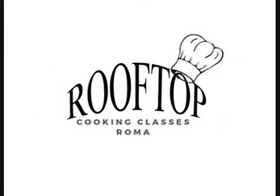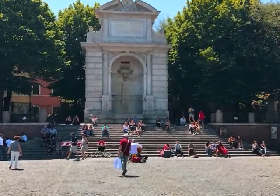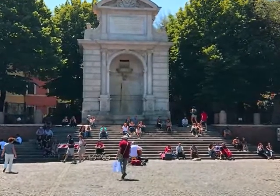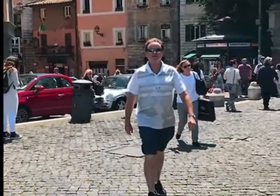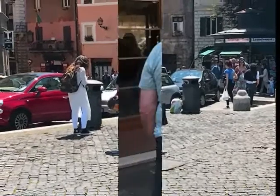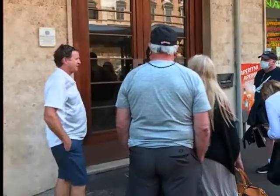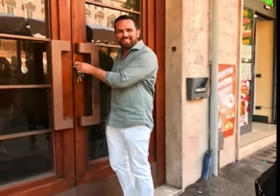Rooftop cooking classes in Roma, Italy. We were going to meet our driver at the plaza in Trastevere to take us to our cooking class. Well, here comes Dale and Vicky and Nancy with shopping bags. But we all made it. We arrived at the cooking school at the Francisca home and were greeted by our interpreter and assistant chef Giulio.